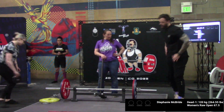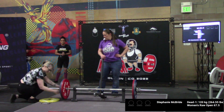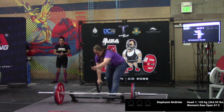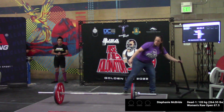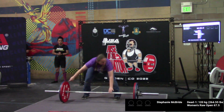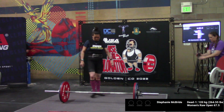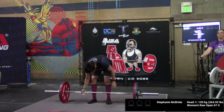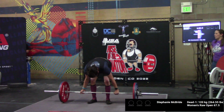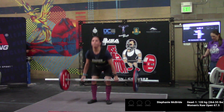Up next is Stephanie McBride at 120 kilo attempt. Stephanie wants to shout out to her husband Nelson and her three girls Anaya, Rebecca, and Macy. Bars loaded for Stephanie. Looks like a good lift.